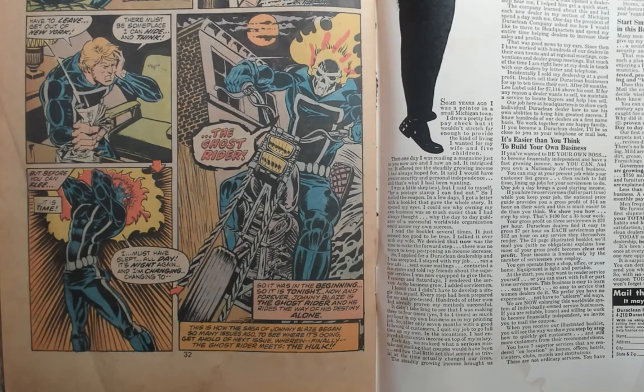This is how the saga of Johnny Blaze began so many issues ago. To see where it's going, get a hold of the next issue, wherein finally the Ghost Rider meets the Hulk.